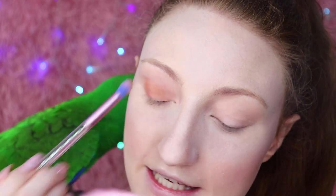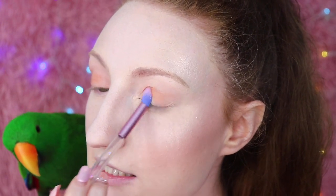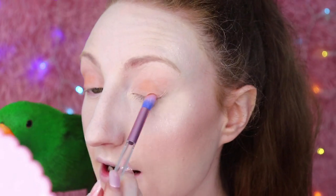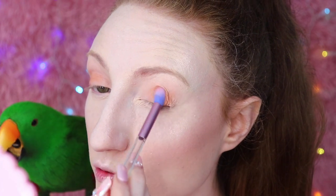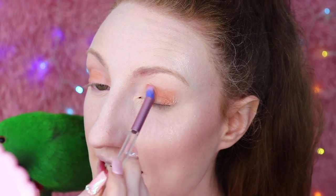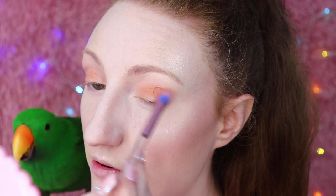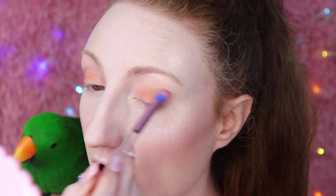So to give you some context, I bought the Jaclyn Hill Morphe Master Brush Collection, and that's the first brush collection that I've ever bought. I've never owned a full brush collection. So I've been enjoying using it to an extent. I don't think that the brushes are very good quality, to be honest, but I do appreciate the variety that I got with the set.